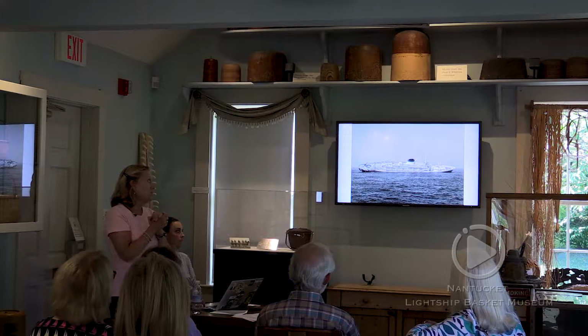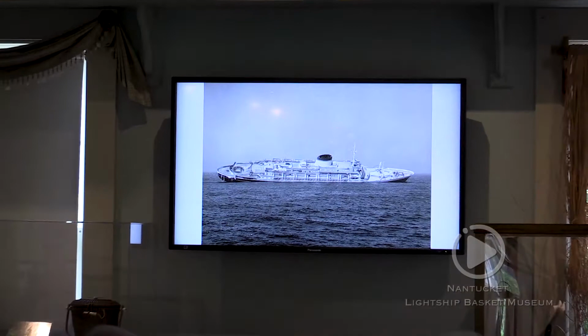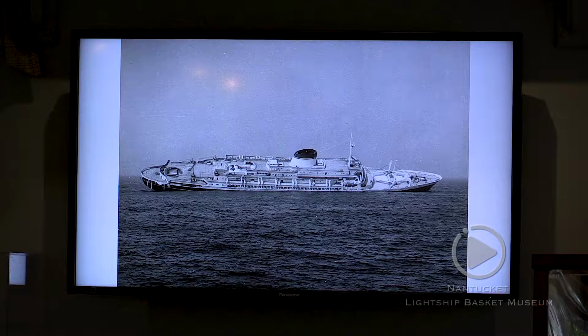So they put out the SOS, and there were several ships in the area. The Stockholm, in fact, stayed afloat and took on a little over 500 of the passengers. There was another ship in the area called the Ile de France. It was actually going to Europe, and on board was a Life photographer because they were going to Europe for an assignment. And the captain of the Ile de France got the message that the Andrea Doria was in trouble, and they thought it was a hoax.